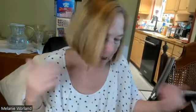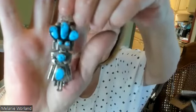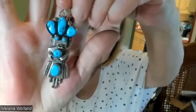This one I do remember. I might have paid too much for it, but I don't think so because of the Kingman turquoise. That mine is long gone. It's 3 inches long and an inch wide. She's got 7 really nice Kingman turquoise stones. Really cool Kachina.